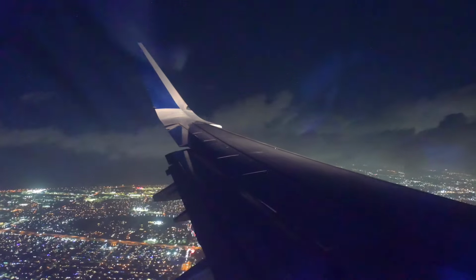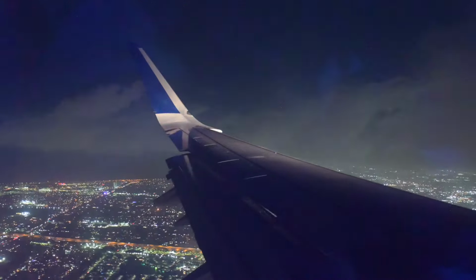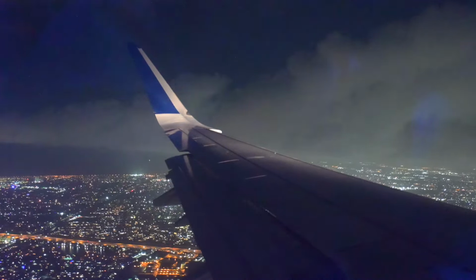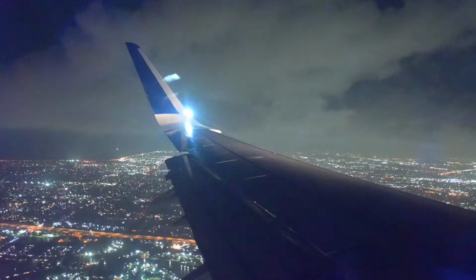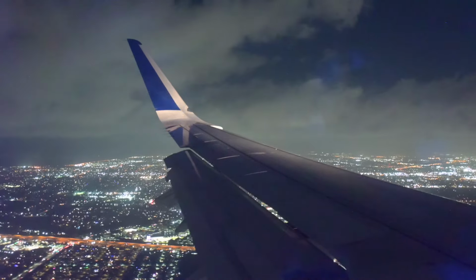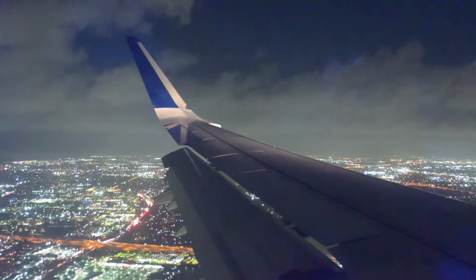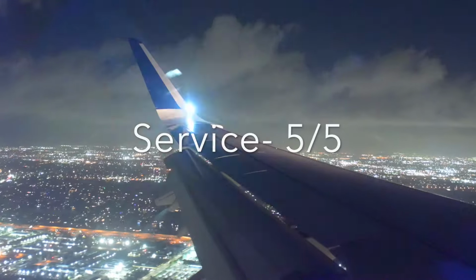And one other fun fact about the crew from this flight is that the first officer, Russell, was a captain on my flight to Phoenix back in 2021. So once we deplaned and I was in the terminal, I went up to him once he got off the plane to say hi. And right off the bat, he knew who I was. I'm currently in the process of getting my pilot's license, so his first question to me was, "How's the flying going?" And once I responded, he just said, "I can't wait to work with you someday." So, with all that said, the service earns a solid 5 out of 5.